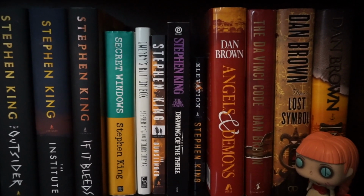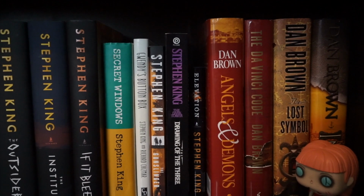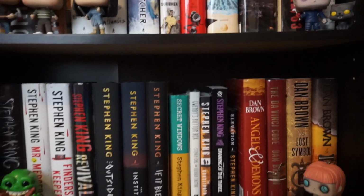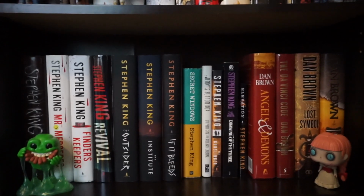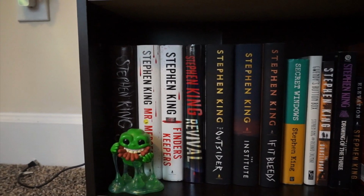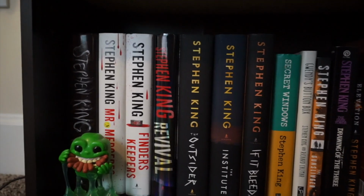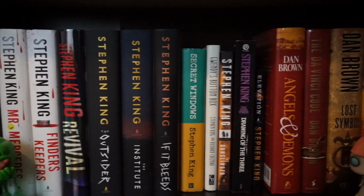And then the Dark Tower series I'm probably going to have towards the end of my shelves as well, especially once I get more, because if I put them in publication order with the rest of them, they'd be scattered, and I like having my series together. Same with the Mr. Mercedes series, I'm keeping that together as much as possible because they didn't all come out at the same time. But again, I really like keeping series together, so that's my last Stephen King shelf.